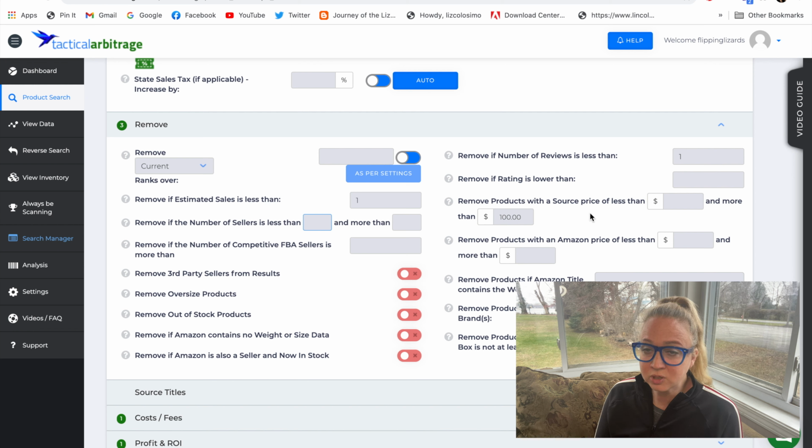You can choose your source prices. For me, because I'm on a budget, I don't want to see anything that's going to cost me more than $100 to source. Realistically, I don't want to see anything that's going to cost me more than like $25 to source. But I put 100 in there just to filter out stuff that's $300 or $400 that I know I can't afford, even if it's going to make me a ton of money. You can remove products with an Amazon price less than or more than.